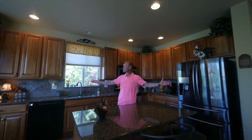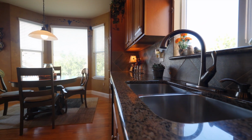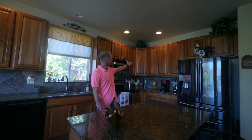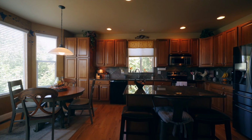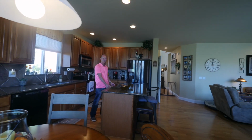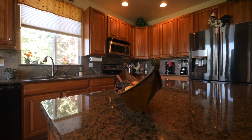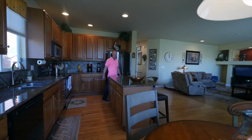And check out this kitchen, great for entertaining people, very spacious, lots of cabinet space, as you can tell, stainless appliances, granite, and a nice island here for even some more additional room and entertainment.